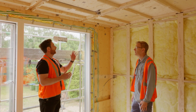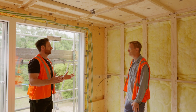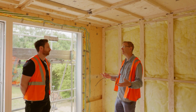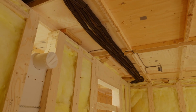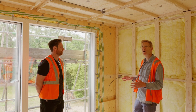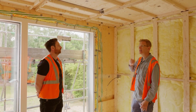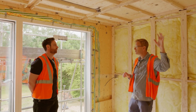Maybe talk to us about, we've got the wires in. It's called First Fix. What is First Fix? What does that include? Yeah, so First Fix is all the stuff that you don't see, all the stuff behind the wall. So the cables, the pipes, the lagging, the insulation, and that's the stage that we're at now. And we're almost finished the First Fix. So the cables are in place for the lighting, the plumbing is in, the air conditioning, we'll have a look at that in a second, is all in.